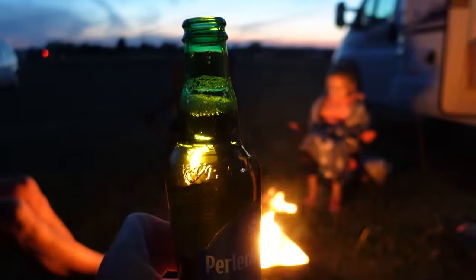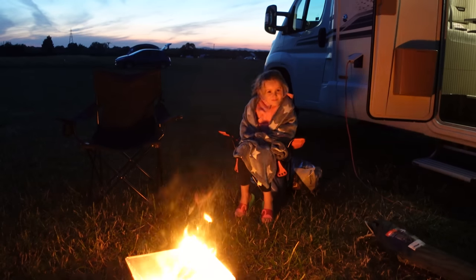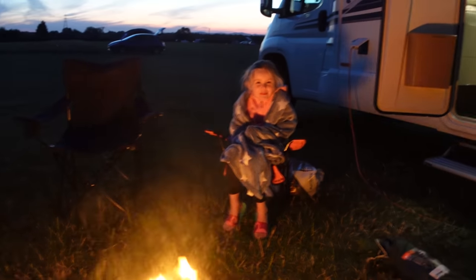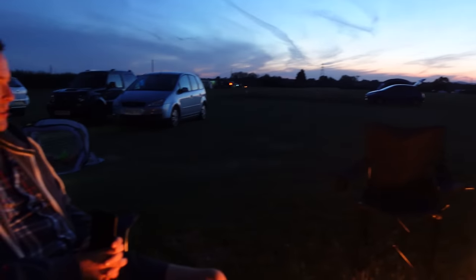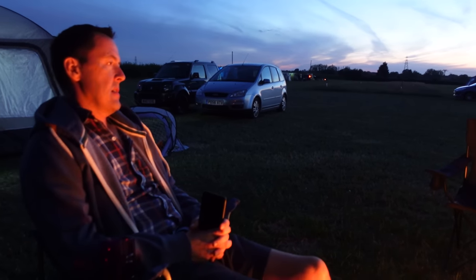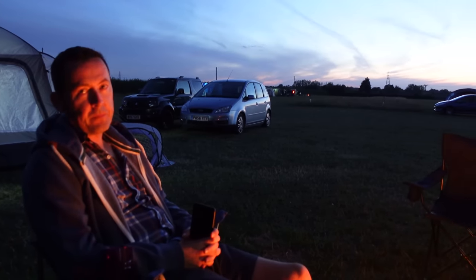Alcohol-free beer for moi. Mash is all snug and cosy over there. The sun's just set, still in the distance. Cold. Wait till we get to Cornwall, it'll be baking. Yes, it should be. This is my third gin and I'm thoroughly enjoying it.